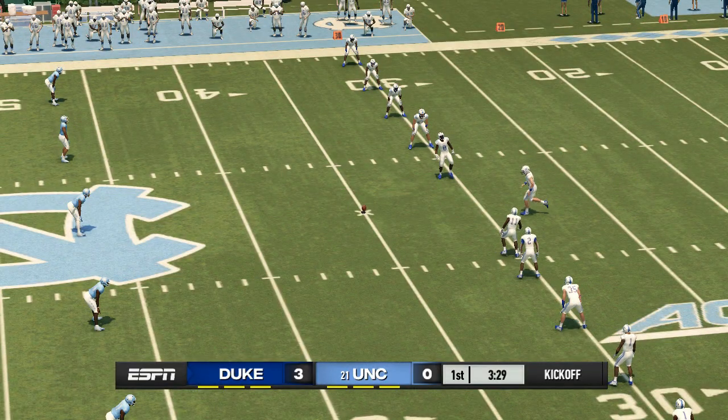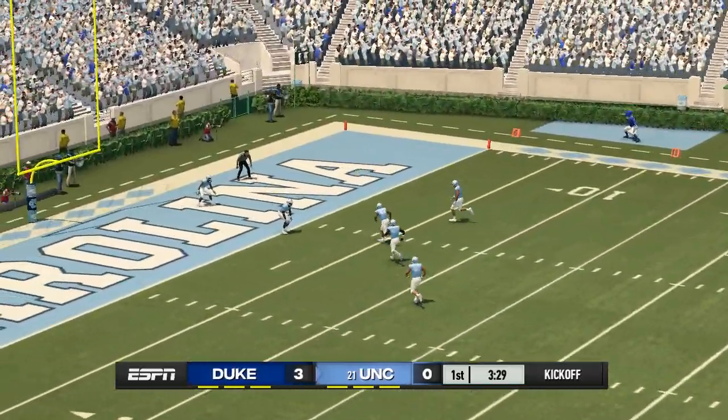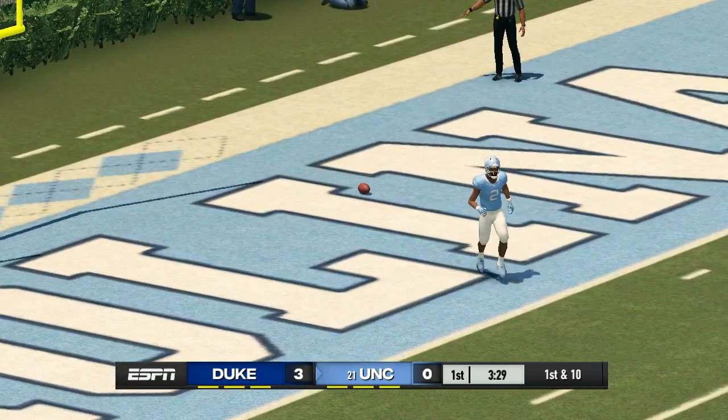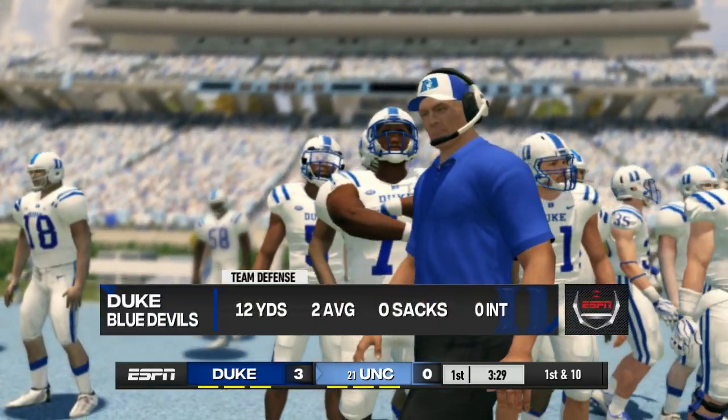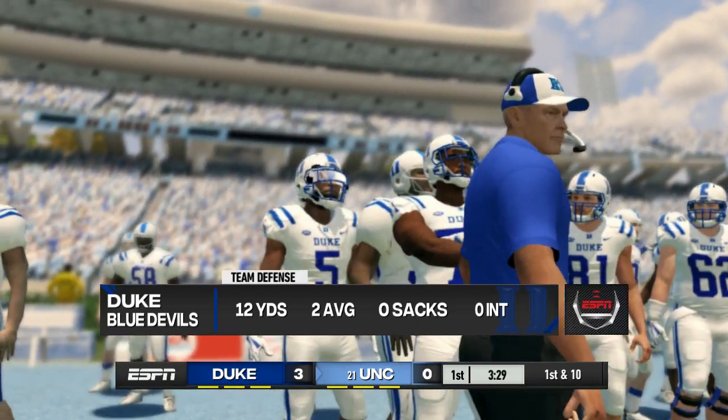Everyone's all lined up and ready for the kickoff. He just drills this one. This one's going to be down in the end zone for a touchback. Duke's got people flying all over the field on defense right now. Boy, they sure do. Right now, we're just seeing great defensive effort.